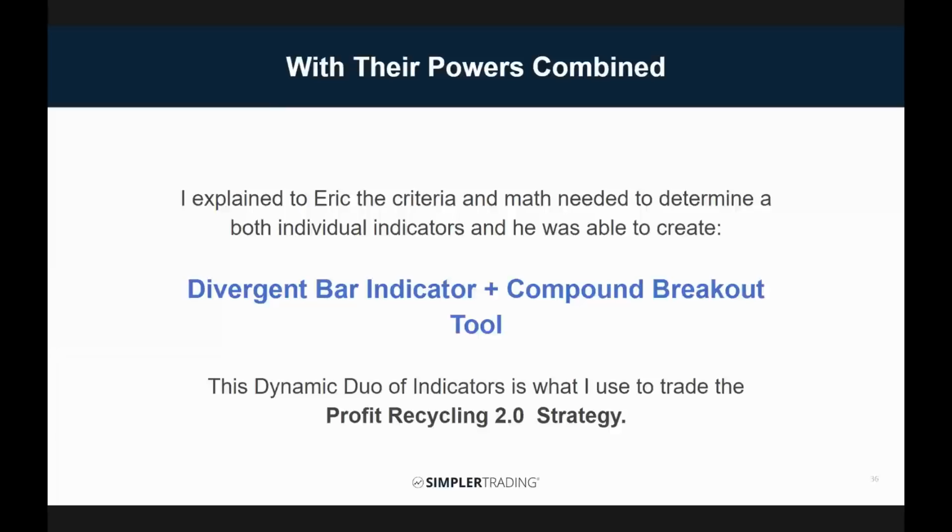It has helped make my trading so much easier and so much more fluid, being able to jump from chart to chart and not have to spend so much time sitting there looking at each one, trying to do the math, trying to make sure the signals are there. With a very quick glance, I'll know whether or not I have a valid divergent bar indicator signal or a valid signal in the compound breakout tool.